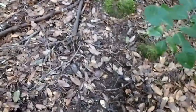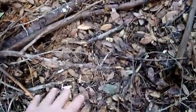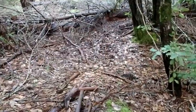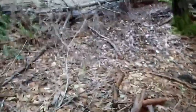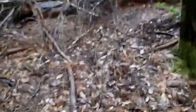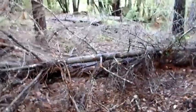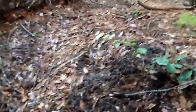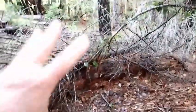So then, through here, you have broken branches, freshly broken branches, and there's disturbance to the soil right there from the right tire, and then the left tire over here. So they went around this log. So that tangle right there of logs, you can't get around that stuff. So this is going to connect up to where I was before. So here you go through here, and then can't go that way. They're forced to go this way.